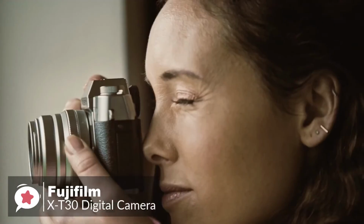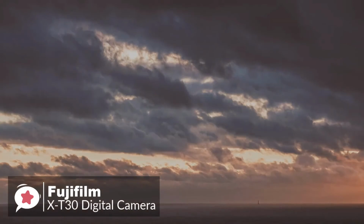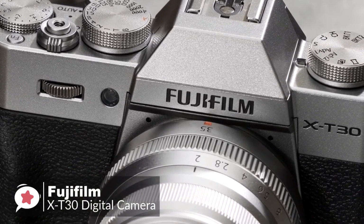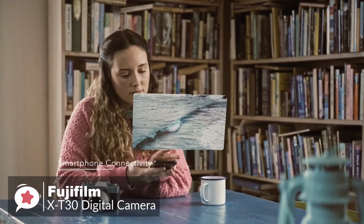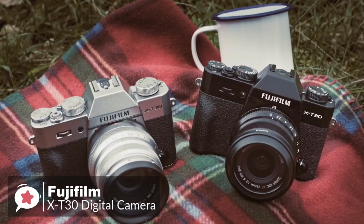We found that both the still image and video quality are excellent, with accurate and vivid colors. The details are sharp with great dynamic range. The camera can be paired with a smart device with Bluetooth for always-on connection, enabling automatic transfer of pictures you take to share quickly on social media or with friends.